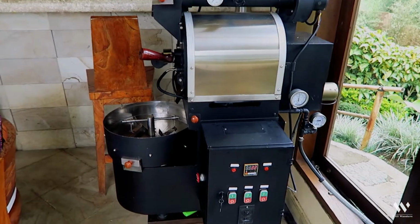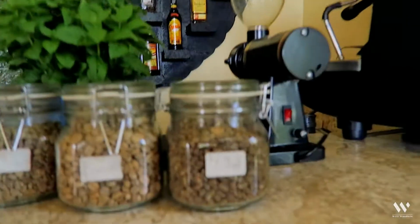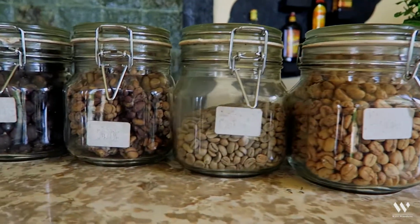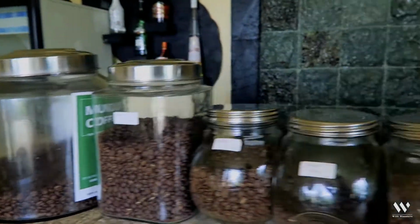Because this is a coffee plantation, they have this coffee machine here. Now this roasts green beans and turns them into all of these different types here. As they start off really light, you get less bitterness and more flavour, and then when you get really dark, a bit more like that, that's where that real kind of bitter coffee flavour comes from.